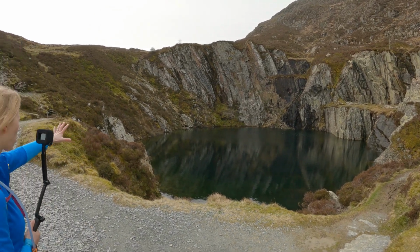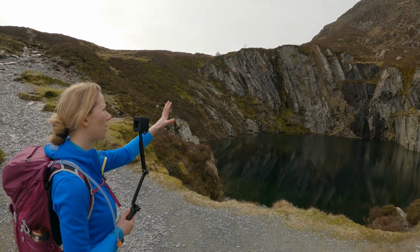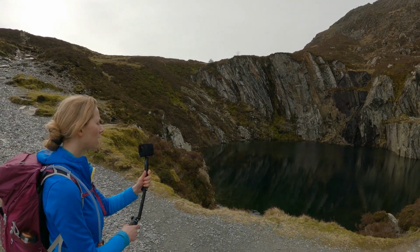That must be extremely deep, obviously created via the quarrying. Wow. It is pitch black, isn't it? Ooh, that's spooky water, that.